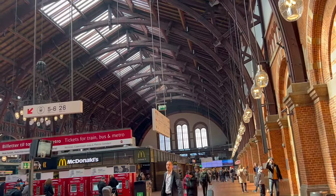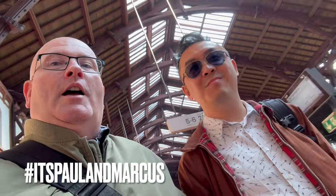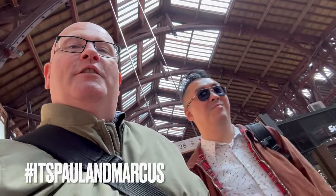Seems quite similar. This is our second time in Copenhagen. We came, I would say, about 16 years ago, and it was absolutely freezing at that time. We came right after New Year. We did. And I can remember coming into the station because it was one of the few places that was actually warm and fully open at the time.